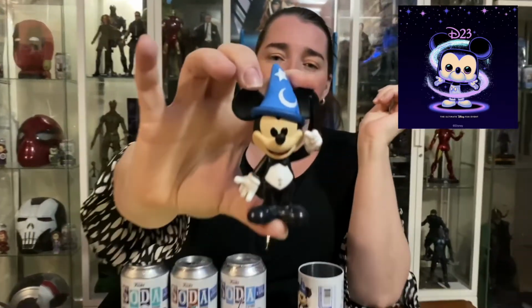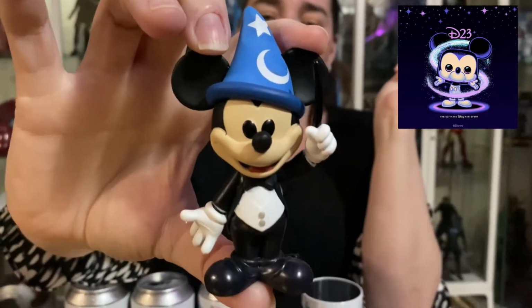Okay, not the chase. So still cute. It's a cute little Mickey to add to the collection. I think the chase was glitter. So I kind of do want that one. I do like the glitter. Oop. There's a little pog. One in 10,500.